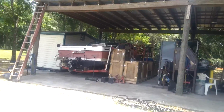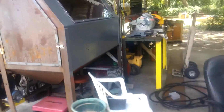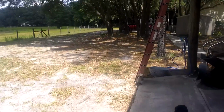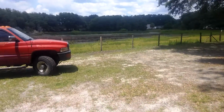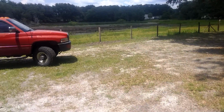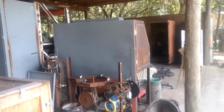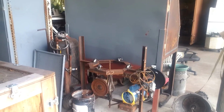But like I said, we've been here for a couple weeks. I've been trying to set up everything, get everything situated, and it just seems like a never-ending battle. But hopefully, now that I have some room to do stuff and I'm kind of set up out here, I get to start working on the sandblast cabinet again, get that done. So that's sitting right here. Not a good spot for it, but once I get the boat moved, I'll be able to move it to where I can get into both doors.